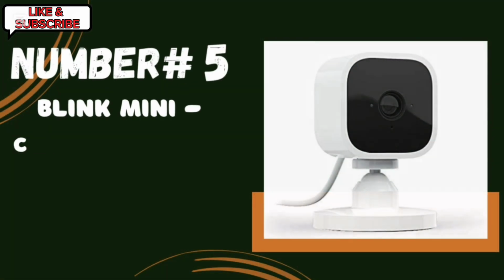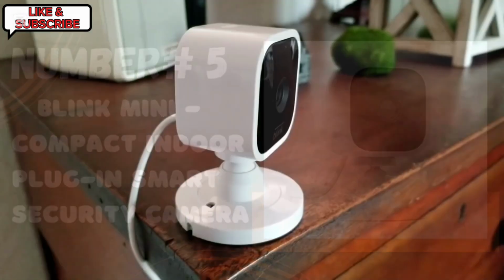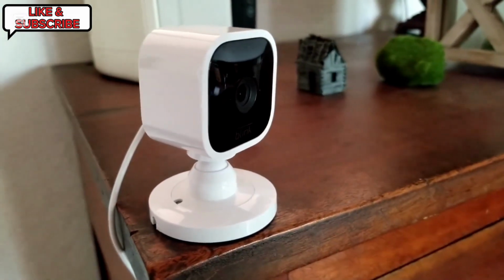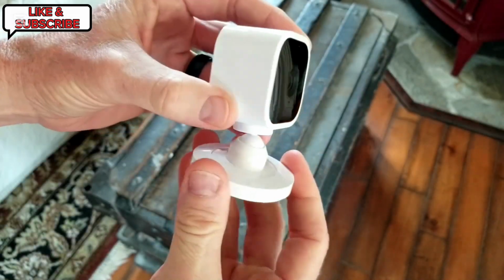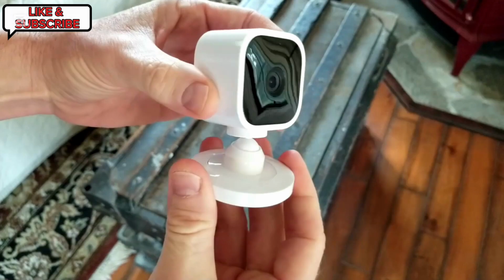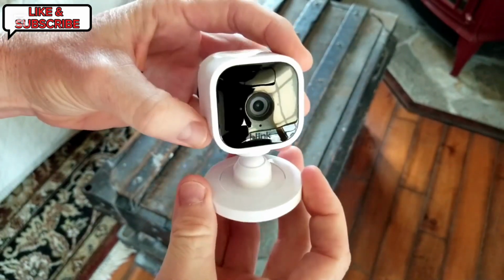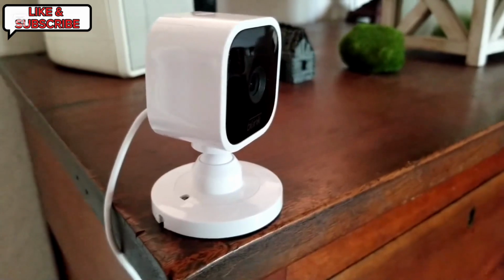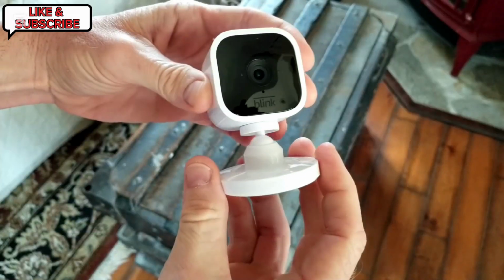Number 5. The Blink Mini, a compact indoor plug-in smart security camera. With features like 1080p HD video, night vision, and motion detection, the Blink Mini provides crystal clear 1080p HD video. Whether it's day or night, the night vision ensures you can monitor your home effectively. It's perfect for keeping an eye on your space around the clock.